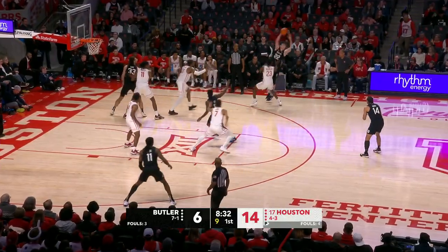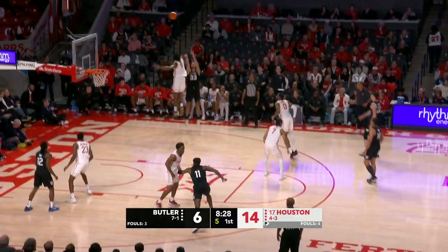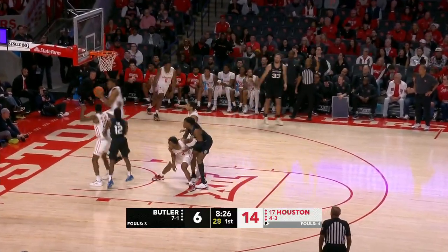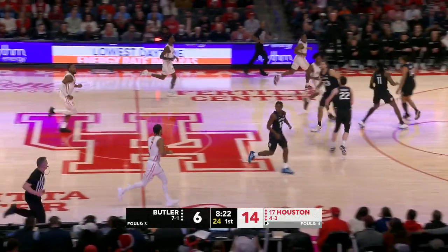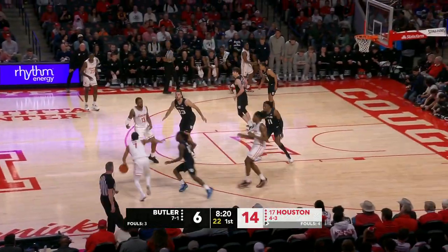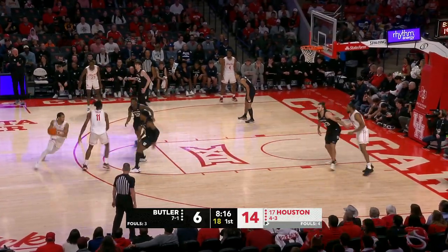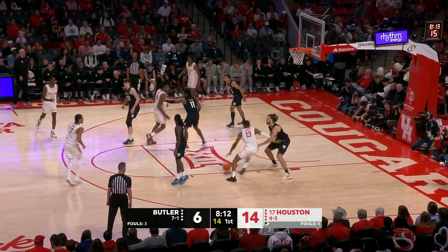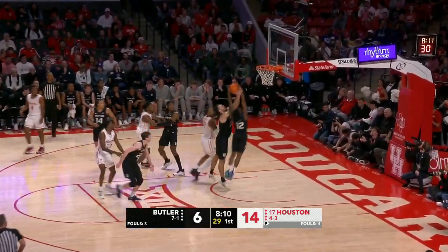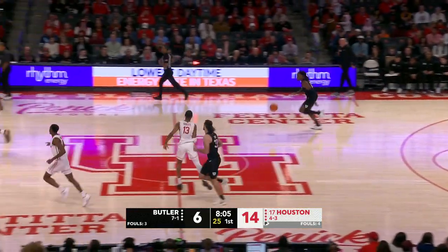Bowden Kapke down low. Kapke steps out to the corner. And he rips out a 3 and flag through the lane. Jawan Roberts clears the rebound for Houston as Roberts in the top 10 in Houston history in rebounds. Roberts goes to work inside. And the rebound secured by Colby King for Butler.